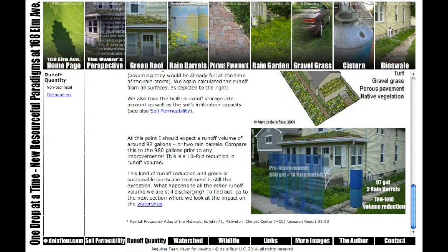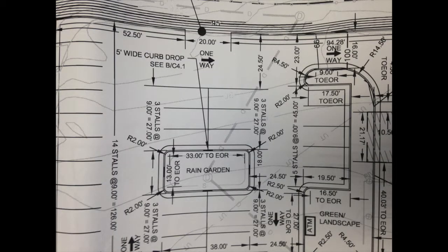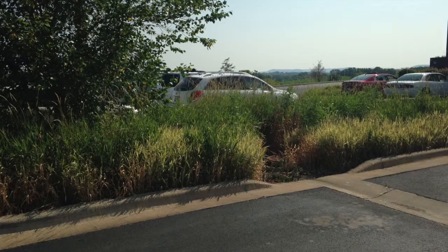What can individuals do? Marc de la Fleur, a landscape architect, turned his home at 168 Elm Street in Elmhurst into a stormwater management demonstration project, eliminating the stormwater runoff from his 50 by 150-foot lot by adding a green roof, porous pavement, gravel grass, rain gardens, a bioswale, and rain barrels. The First Community Bank of Galena incorporated a rain garden in their site plan to reduce runoff.